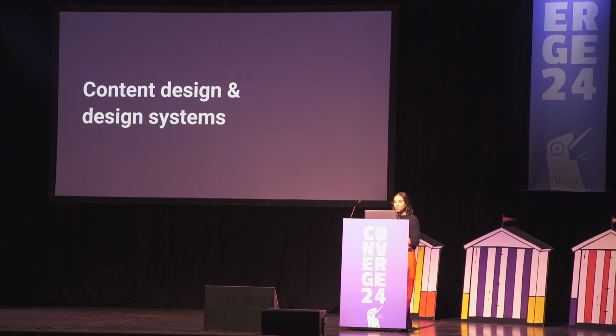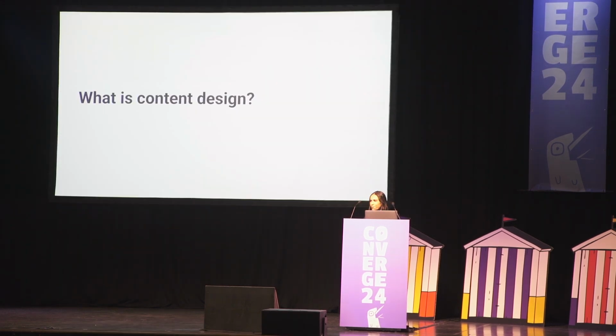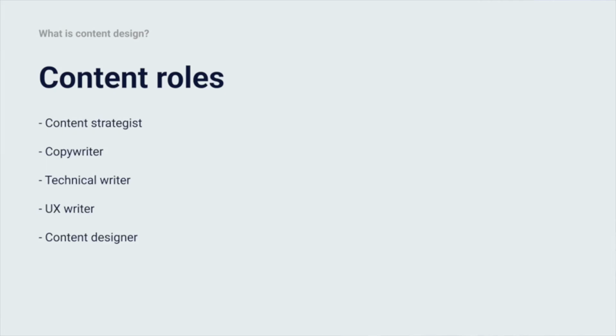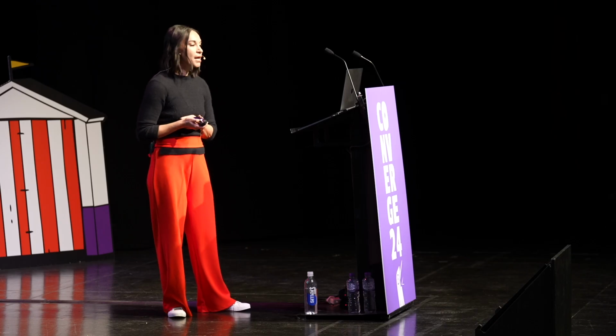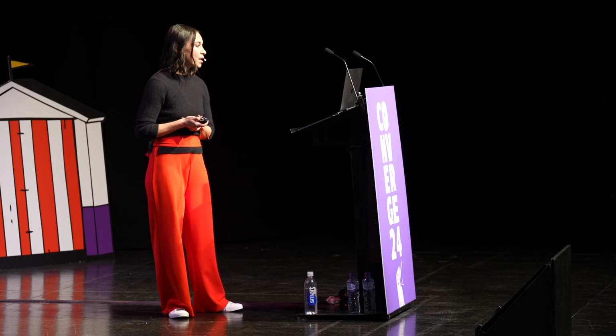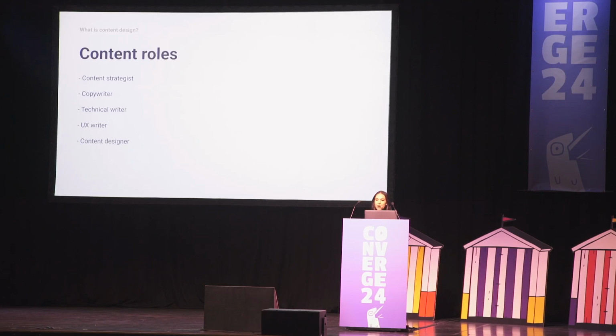So now that we have that little bit of context set, I wanted to expand our scope and talk about what each of these terms mean: content design and design systems. So, what even is content design? During Tori's talk yesterday, someone in the audience asked, what's the difference between UX content, UX writer, content design? So some of you might have heard or worked with some of these content roles, anything from a content strategist to a technical writer or a UX writer. These roles all differ, but depending on the industry or company, they might be used interchangeably, or there might be some overlap between a few of these. A UX writer might also be doing content strategy, for instance.